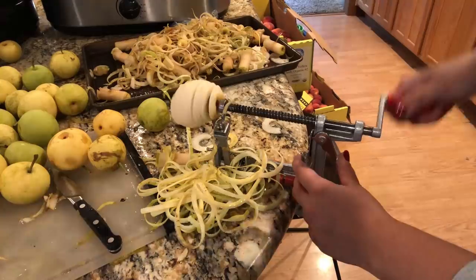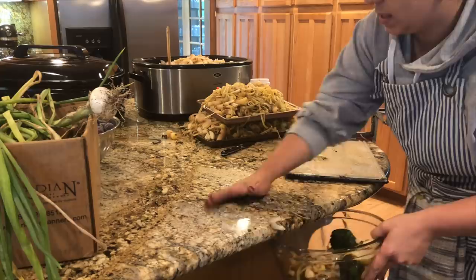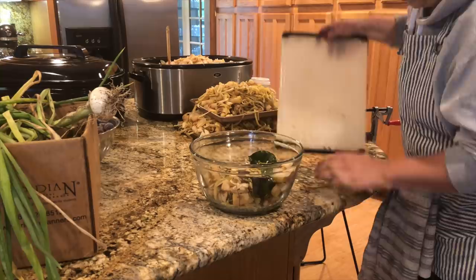We are officially done with the Asian pears. This is all the kind of buggy stuff that I'm just gonna feed right to the chickens. I'm gonna try to clean my mess up just a little bit. This is the second round. This is gonna go into the second round of the juicer. And I'm gonna clean my mess up because it is a sticky mess around here.